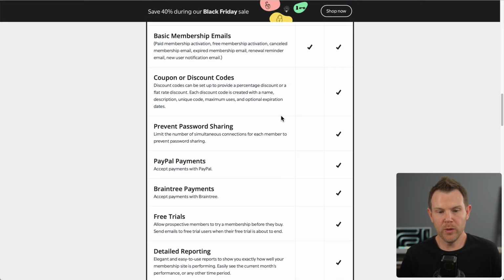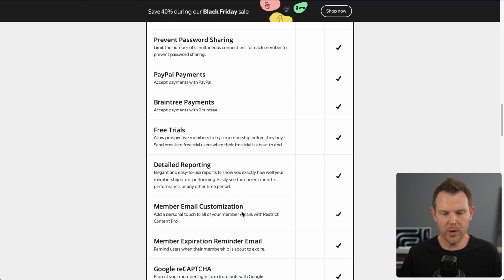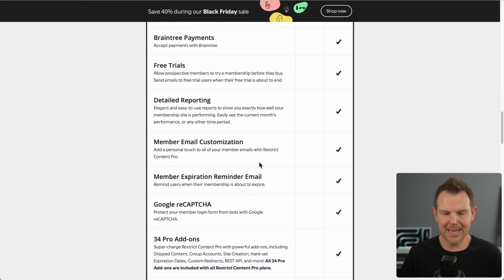So here's some of the cool features. You get coupon codes or discount codes. You can prevent password sharing. So it will limit logins if people are logging in from multiple computers, let's say all over the world because they've shared their passwords. Well, you can stop that dead in its tracks and make sure that everybody pays for their own membership, just like Netflix. You can connect up to PayPal. You get free trials, more detailed reporting. You can customize the emails that they send out.